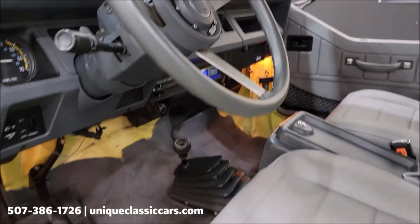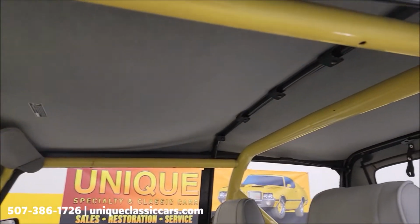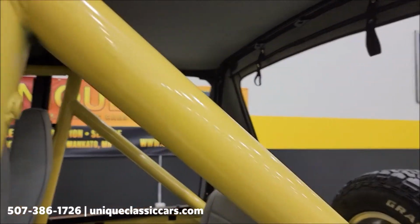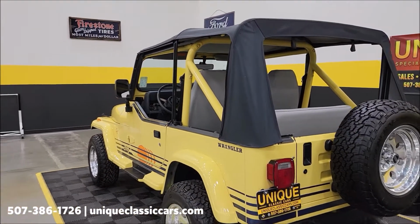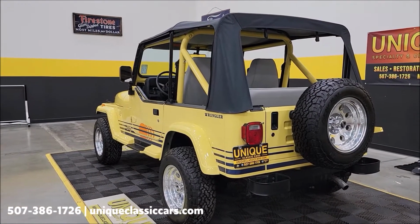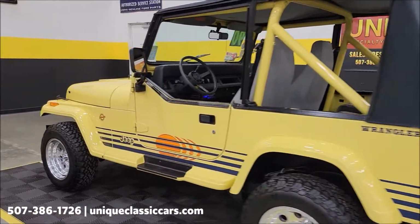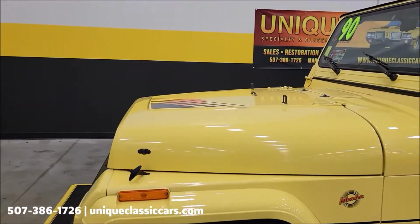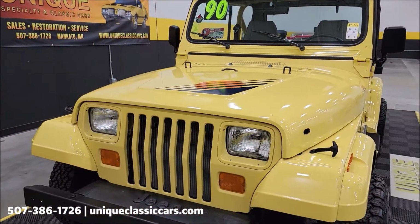As mentioned earlier, it is a 4x4. Black vinyl top, also in good shape. Sounds as you would expect. Alright, I'm going to pause this one second. I'll get the prop rod up to this hood. Pop that open so we can check out the engine bay.